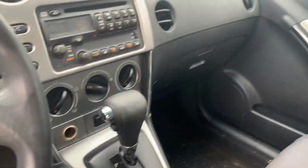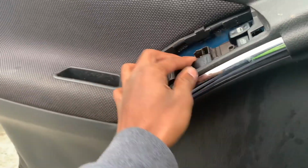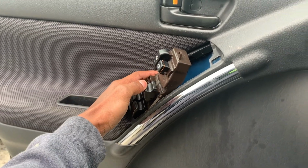192 on the miles. I know they like to kind of go crazy on these things. 03 Pontiac Vibe, 192 on the miles. Can't raise that window down. That one raises down.